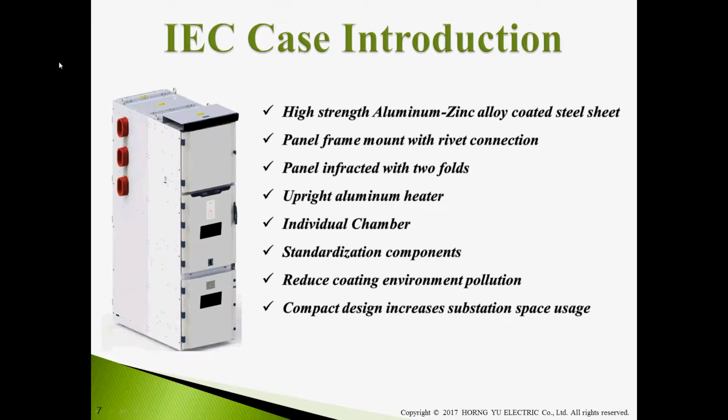Because this is aluminum zinc alloy, it reduces coating, which causes environmental pollution. For the cabinet size, it can be more compact, with 800 millimeter to 1000 millimeter widths available, so it can reduce space usage. So our panels are your best choice.